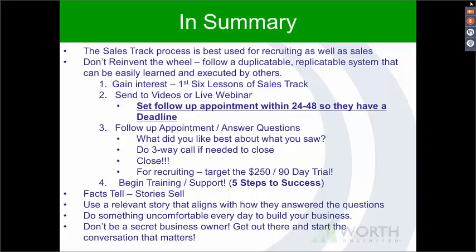It does take activity, but all of this has to do with the questions you're asking, the stories that you're telling. Are you relevant? Are you real? Are you honest? Is it someone you would want to work with, and would they want to work with you? With that having been said, I'm going to open it back up to Joan if you have any final comments in summary, Joan.